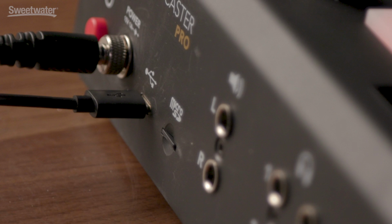It is a feature-packed product. One of the many useful things that it has on here, actually, it can multi-track via USB. The unit itself can record to an SD card. It's a microSD card. Make sure you get that right. Not a full-size one.